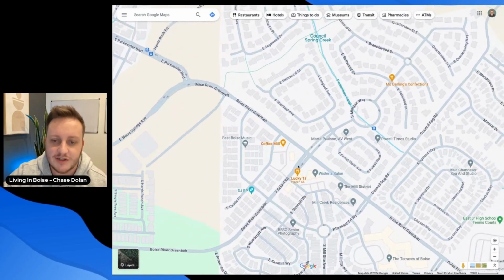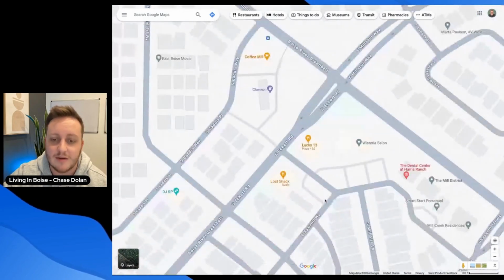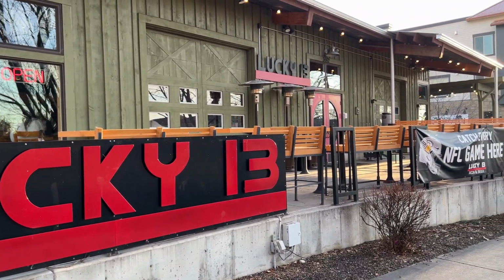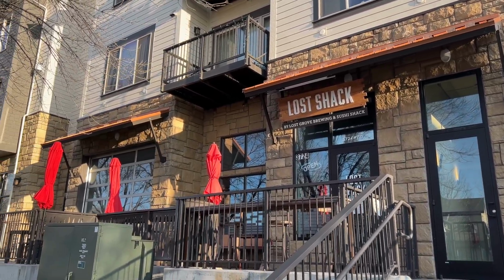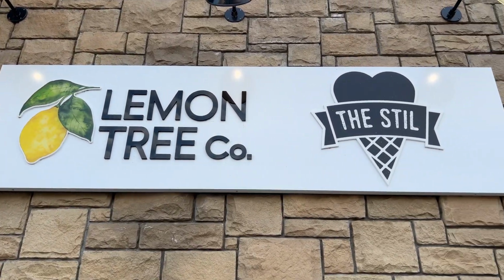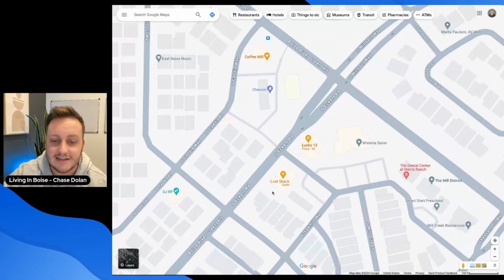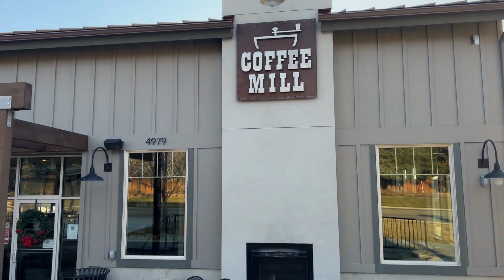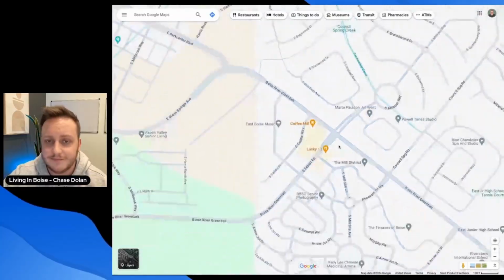The Mill District right here is going to have a couple of really underrated restaurants in Lucky 13, a pizza place, Lost Shack right here, and right next to it, you're actually going to find Lemon Tree and The Still. Lost Shack is going to be Lost Grove Brewing, and then Sushi Shack kind of came together and made a really cool little concept. Coffee mill for your drinks.